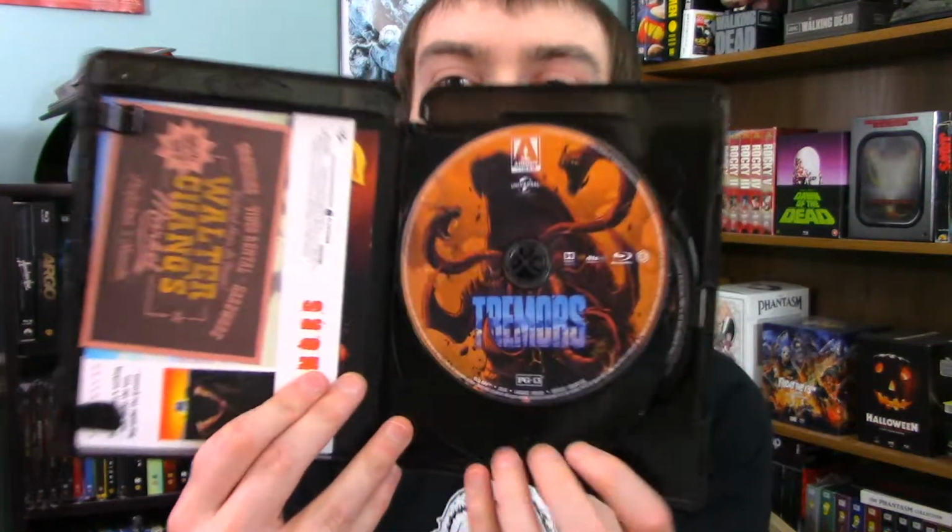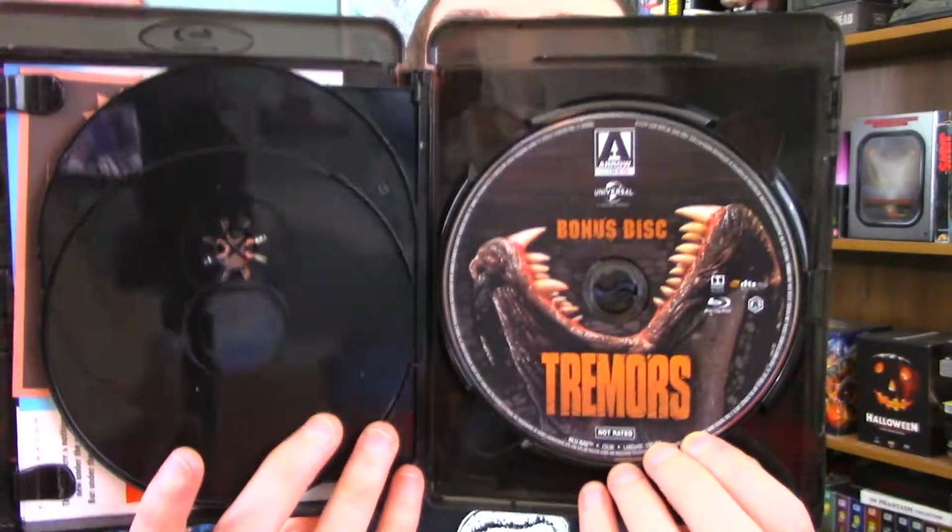Opening it up, there's a bunch of stuff that comes in here. It's a 2-disc set. So you got 2 discs right there. Bonus features. I actually already watched through all the bonus features on this set. And there's a lot of great stuff on here, a lot of great behind the scenes stuff. Even a cool 30-minute making of that actually has Kevin Bacon in it talking about the movie. Where do you ever see Kevin Bacon talking about Tremors? It's awesome.